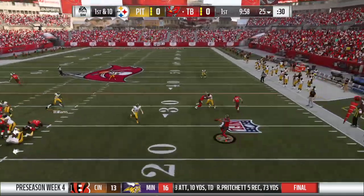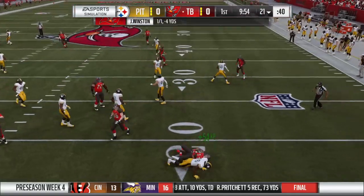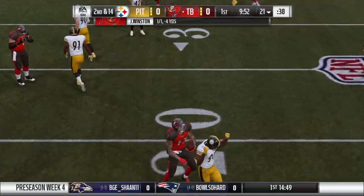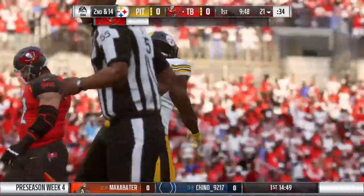Winston now to throw on first down. And a catch right side by Evans. And he'll wind up losing yardage here back at the 21-yard line. That'll be a loss of 4 yards on the play. And it'll bring up a 2nd and 14.